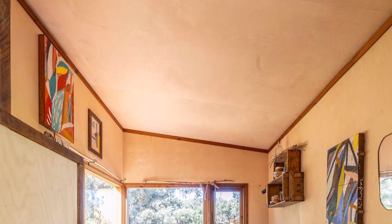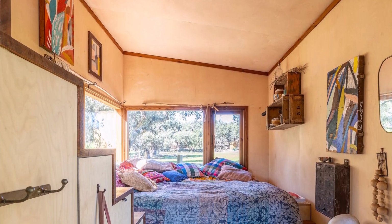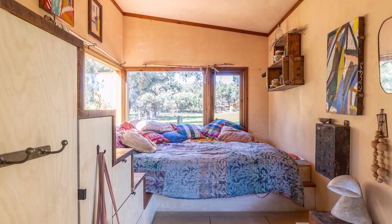An elegant sleeping loft is accessed via an exotic wood staircase, while the kitchen and bathroom are designed concisely with birch plywood.